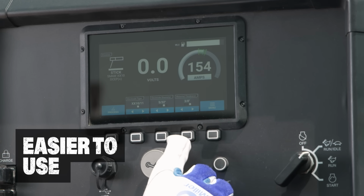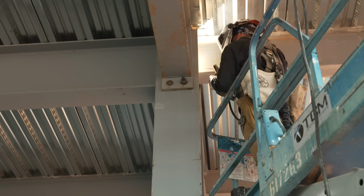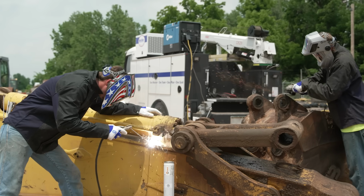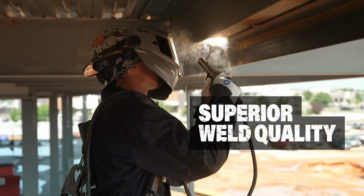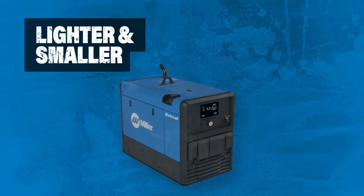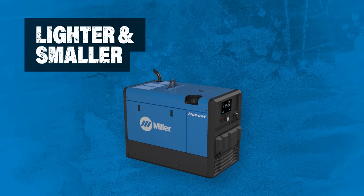AutoSet technology makes weld parameter setup fast, easy, and accurate for welders of all skill levels to work more efficiently. Bobcats are now designed so that you always have full auxiliary power while providing no arc interference for superior weld quality and no power spikes. Offering big power in a smaller package, it's over 100 pounds lighter and 13% smaller than previous models.